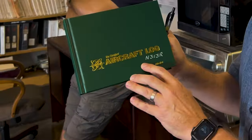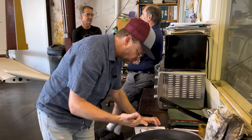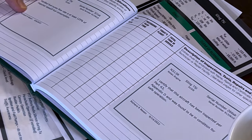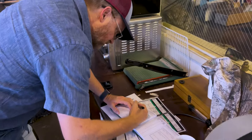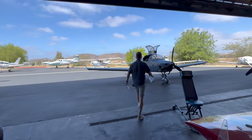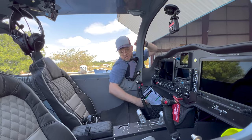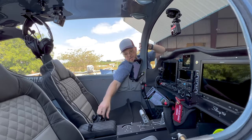All right, so here's my aircraft log, and gonna have my first two signatures in here, certifying that the plane has been inspected per Part 43, Appendix D, and was found to be in condition for safe operation. All right, I'm gonna go stick these new checklists in the plane. Putting the checklist in here just for now. So we have a nice laminated checklist. I also have a backup here on the iPad.